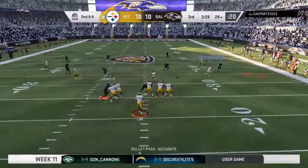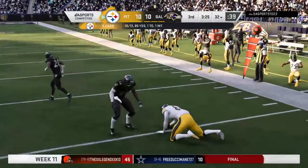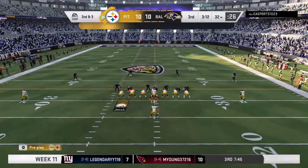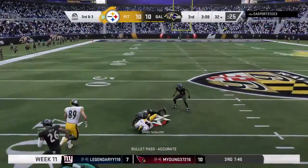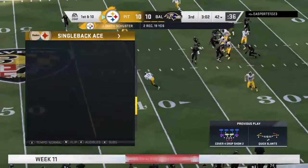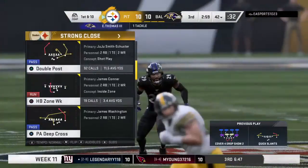To throw again on 2nd down. Carr to the right side to Eric Ebron. Only 3 yards on the catch. It's 3rd down. Try and throw on third down. Open man, Smith-Schuster, it's complete. And they get him down, but not before he takes it across the 40-yard line. A gain of 10, good for a Steeler first down.